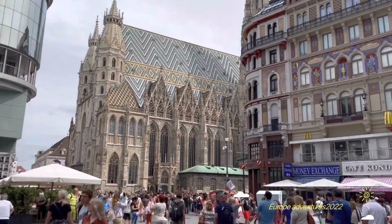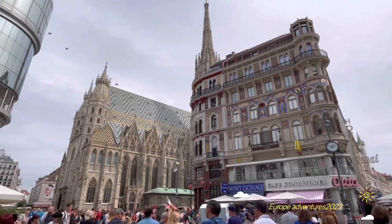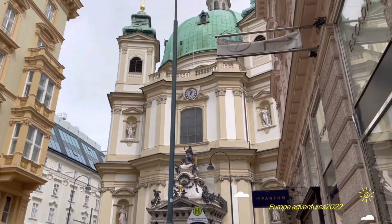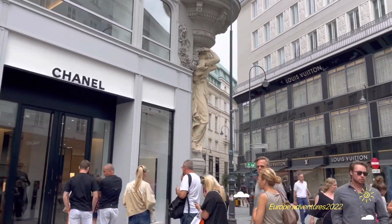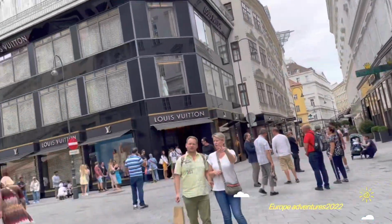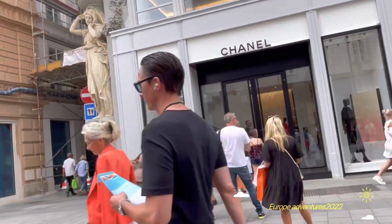Wow. It's a big cathedral. So look guys, this is what I have said: Louis Vuitton, Rolex, Wagner, Prada over there. So allergic tayo dito guys, hindi to bagay sa atin. Lipa tayo ng ibang street.